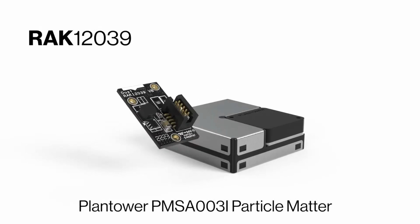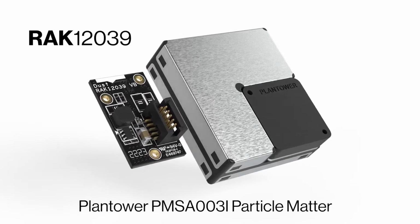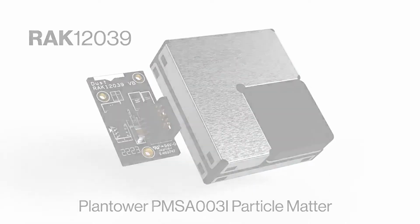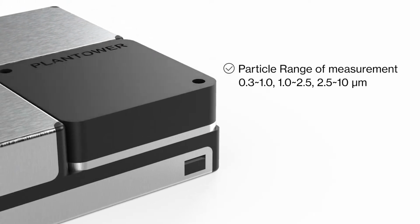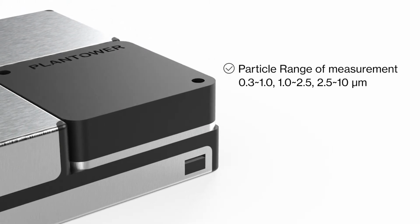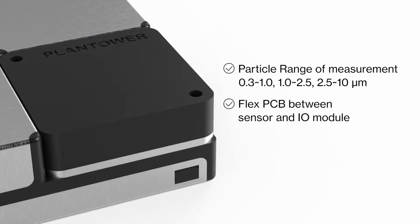The RAK12039 is using the Plantower PMSA003I particle matter sensor. They can detect the concentration of particles in the air with sizes of 1, 2.5, and 10 micrometers. The PM sensors are an important part of indoor air quality devices. Due to the size of the PM sensor, it is separated from the I/O module and connected through a flex PCB cable, which makes it easier to place inside an enclosure.